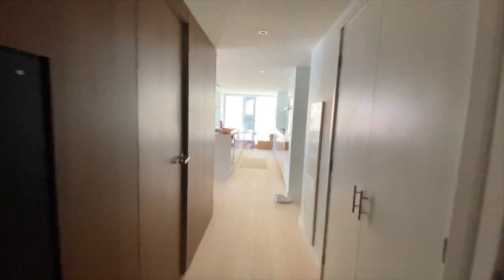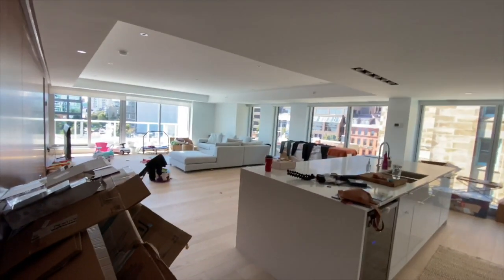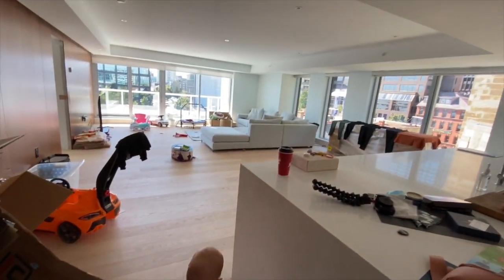Anyways, we had people vote Unit 1 or Unit 2, and then we were like, what do we do? Unit 2 is more expensive, but there's more natural light. Unit 1 has essentially a better view because it's right on the harbor view. So we went with Unit 2. The reason we went with Unit 2 is because there's so much more natural light.